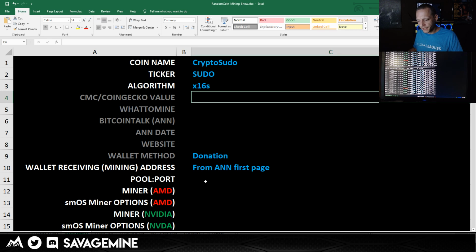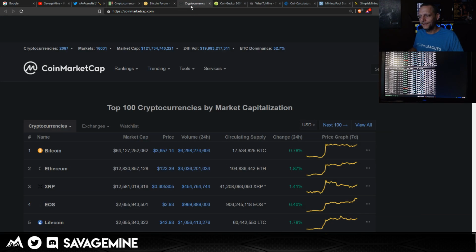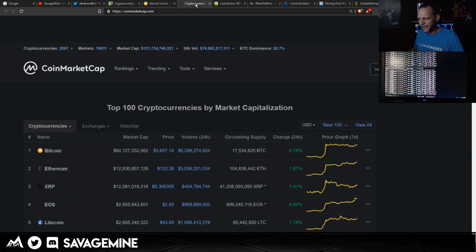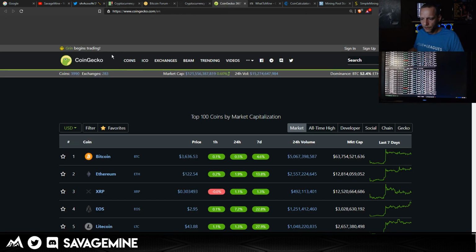We're gonna look for it on all the tracking websites here, or CoinMarketCap. It's not gonna be on here though, I don't think. And then we'll go to CoinGecko. We'll try over here because there's a lot more. Remember, CoinMarketCap has 2,067 different cryptocurrencies, and CoinGecko has 4,000. So we'll try it over here. I don't think it's over here either.